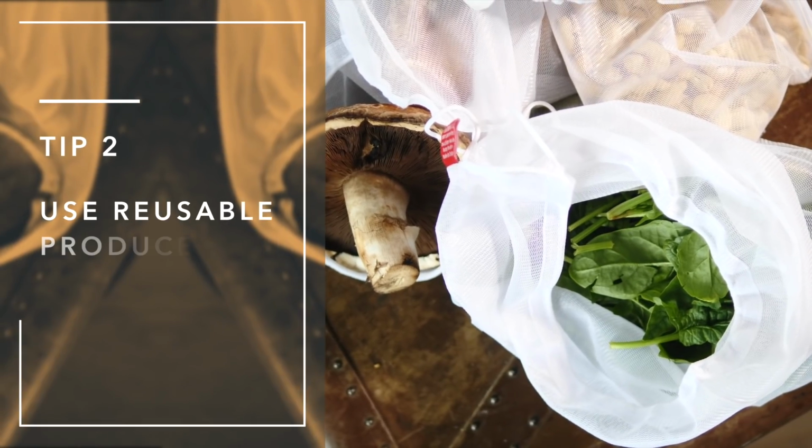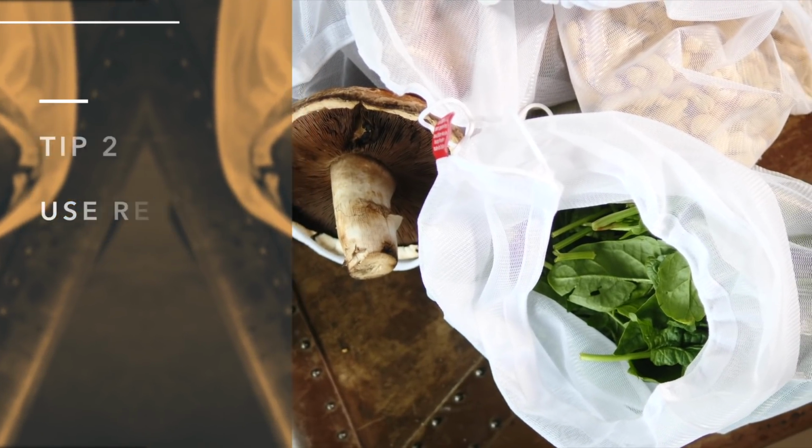Hack number two is use reusable produce bags. These are mesh bags, also called nut bags, that you can bring to the store and put your produce into instead of those clear plastic bags that they have at the grocery store. Use these instead, and then you can reuse them over and over and over again.